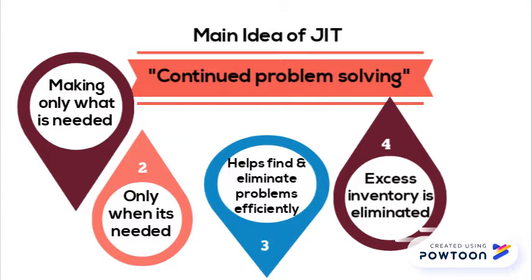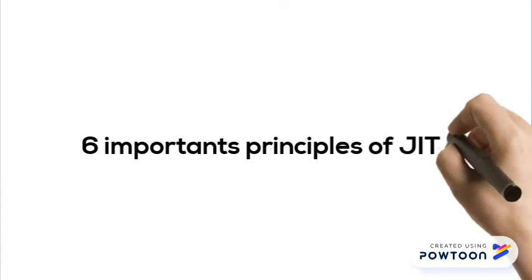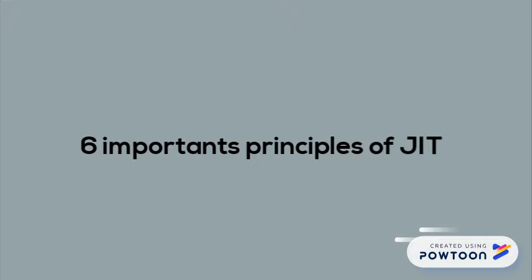JIT can also be seen as an approach of continuous and forced problem solving via a focus on throughput and reduced inventory. Now, let's analyze the 6 important principles of JIT as developed by Toyota.